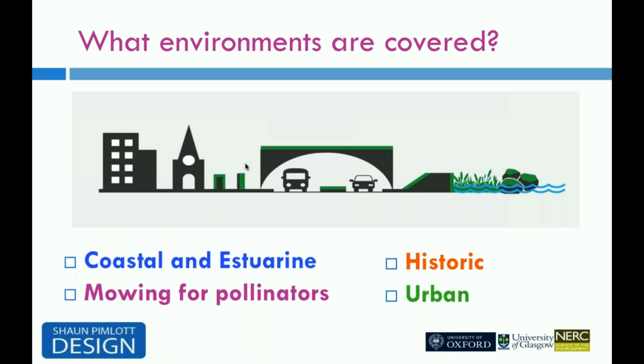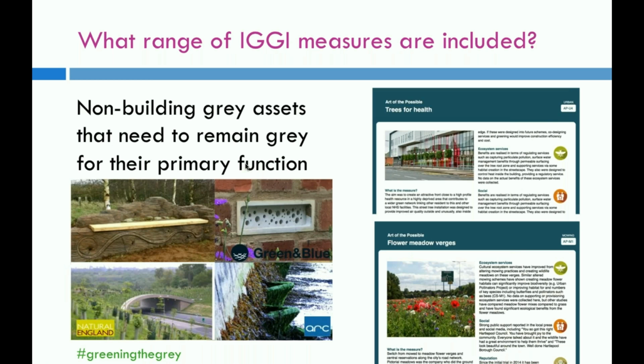We cover a range of environments from coastal and estuarine through historic environments, the urban environment, and we've pulled out a few cost-cutting examples. So mowing for pollinators could be done across this landscape. And there's a range of measures. As I said before in the three-dimensional diagram, we're looking at greening of non-building grey assets. But as in some of these examples, you've got park benches that are designed for bees as well as people. We've got bricks that are designed to house solitary bees, to provide pollinators. You have a green bridge, and you have retrofit rock pools going on seawalls.